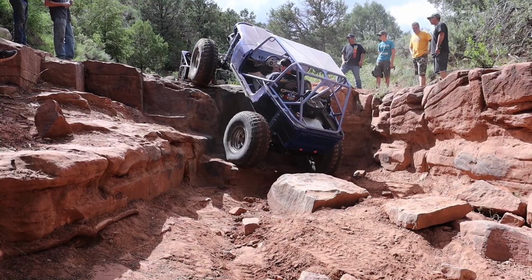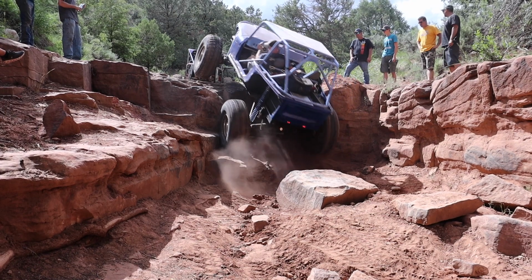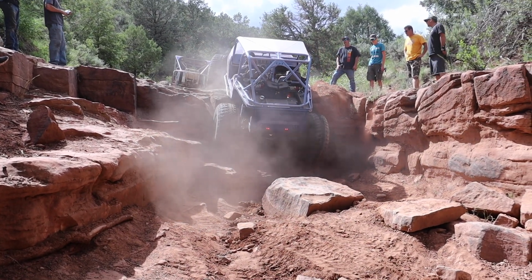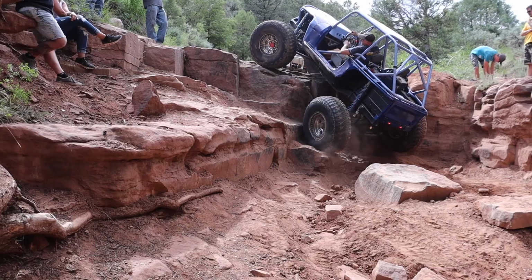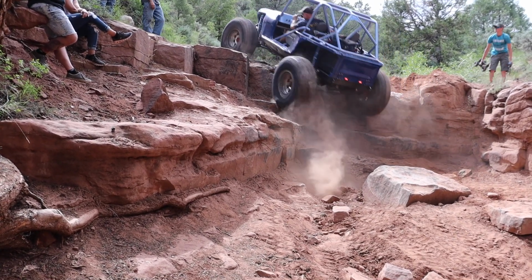Every vehicle is just a little bit different, so everybody's wheelbase, tire size, all of those things play into part on where exactly is the best place to climb some of these obstacles for everyone's vehicles.